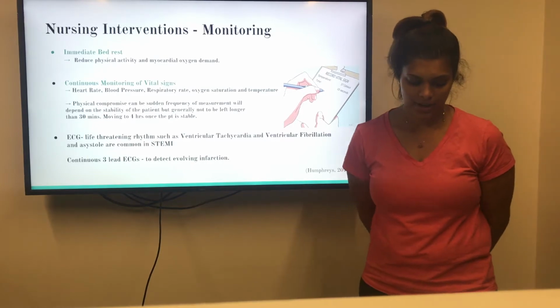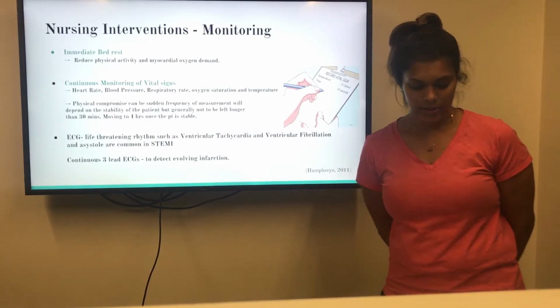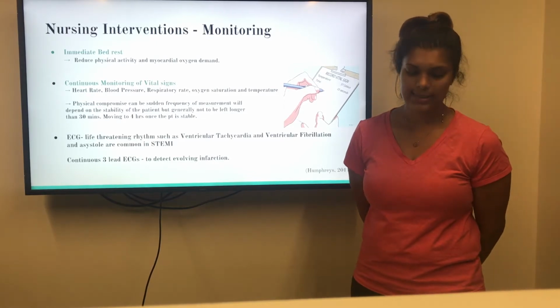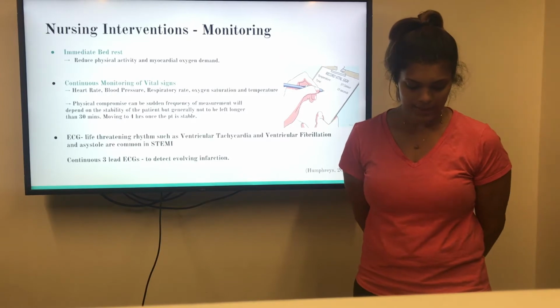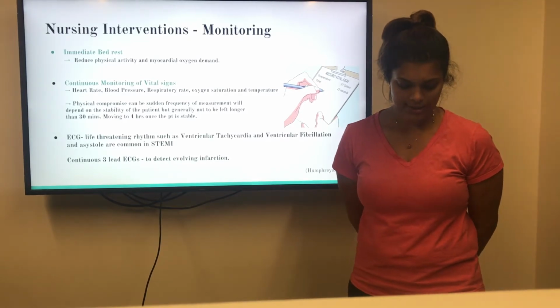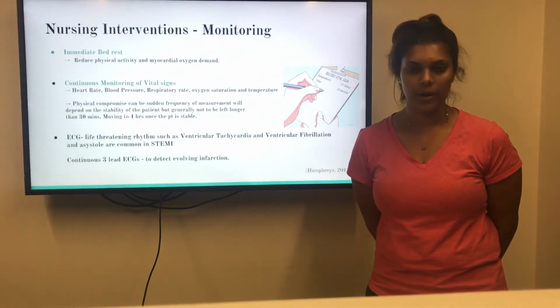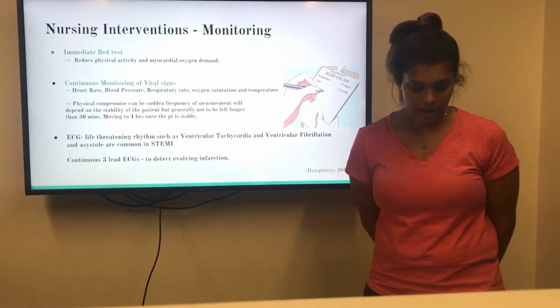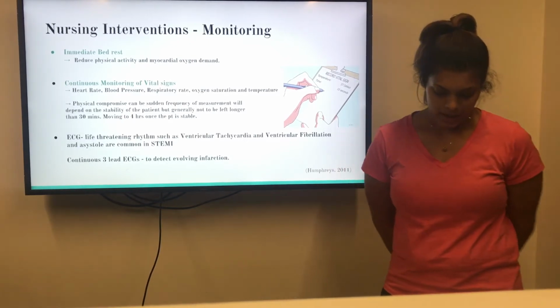The first intervention is immediate bed rest. We will require John to rest in bed as he is tachycardic and lightheaded. Also he is cool, pale and with an elevated heart rate. With ECG showing ST elevation, resting will reduce his physical activity and myocardial oxygen demand. He will be in bed until pain-free and stable.